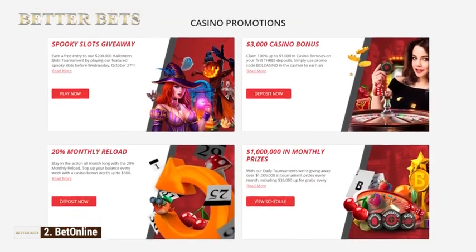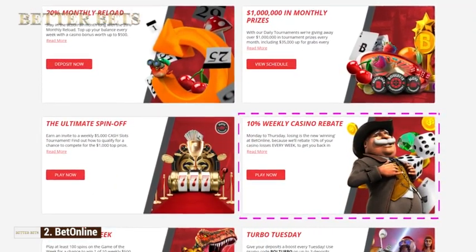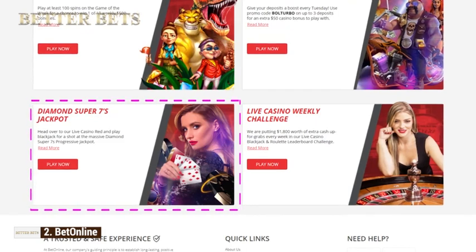And there's more where this comes from. After you use up the welcome bonus, you can take advantage of regular weekly and monthly cash back promotions, reload bonuses, and daily tournaments with over $1 million in monthly prizes.